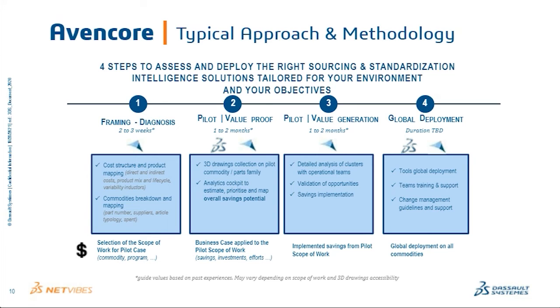The very first step is what we call the framing, which aims at identifying, within your portfolio of spend, which commodities should be the best targets for such a tool. Whether it is because of the annual spend, the type of commodity, or the availability of CAD drawings. All of that will take a couple of weeks to make sure that we are targeting the right commodities to perform such a project.